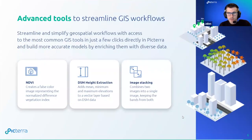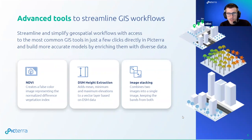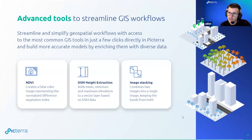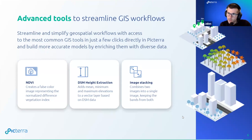So the reason we are introducing those tools is that we have a lot of customers that are doing some typical operation that you do on geospatial imagery, and this operation also, they are typical. They can be pretty, let's say, require multiple steps to do in a typical GIS software, and what we want to do on the platform on Picterra is allow you to do those in as few steps as possible, and basically make your whole workflow more efficient.